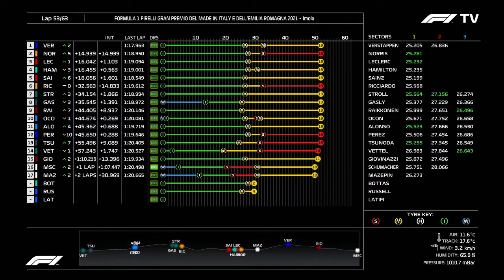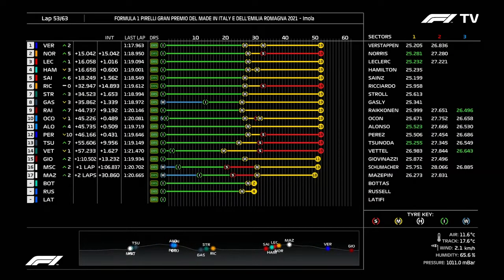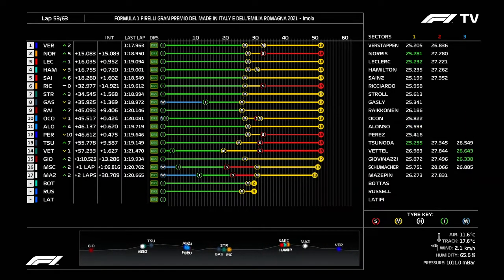But there's a really good fight going on. Raikkonen, Ocon, Alonso, Perez as well for 9, 10, 11 and 12. Perez could yet find himself in the points. He's not far behind Fernando Alonso, who, as Martin mentioned, is not far behind his teammate Esteban Ocon, who's not hugely far behind Kimi Raikkonen either. Either two of those 4 drivers could end up in the points.